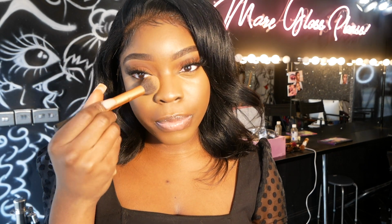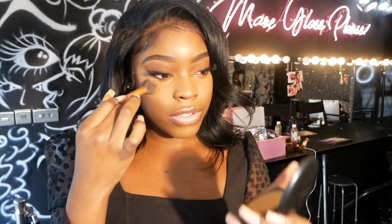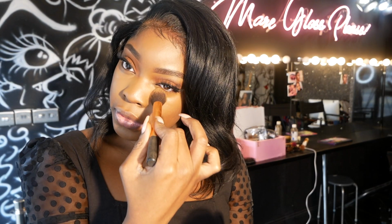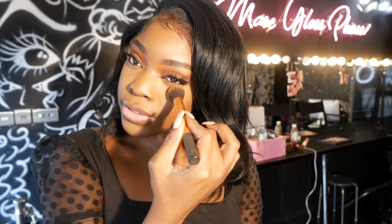I'm just going to press the powder under my eye. For an everyday look, I'm just not into the whole baking for everyday. It's just over the top and way too much. This is much more natural and still sets the concealer so it won't move or crack or get lines under your eyes. It just looks much more natural.